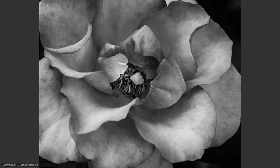Bill's comment, this is not a strong image. It isn't in focus. The flower could be so much more interesting with greater contrast and better placement of the stamen, pistil, etc. John Fondren, Flower Number 12, 18 points.